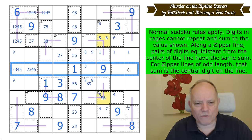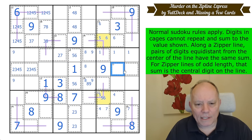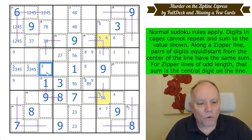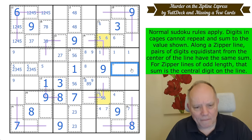What about this central row? I just feel like I haven't done anything. There's a 5 somewhere in this central row. Knowledge bomb. It's not in the 10 cage though, and it's not in those cells because of this 5-6 pair. Therefore, it's in one of these three cells. Now, there's also a 6 in the central row. Another knowledge bomb. I suppose that can be in the 10 cage. Probably is.